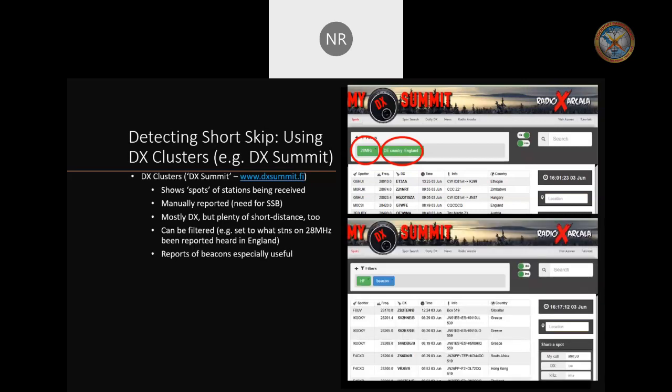I think there's one where you can put a filter where you can list the reports of beacons heard. I think that's particularly useful. And another thing as well, this goes around the world, but you can just isolate this stuff to say Europe, for instance, so you don't get Latin America and all the rest of it thrown in.